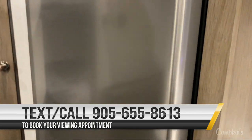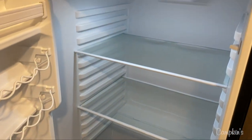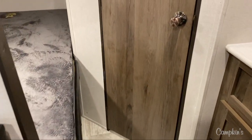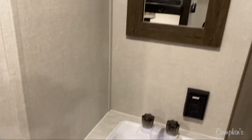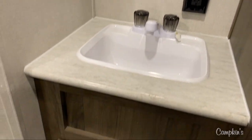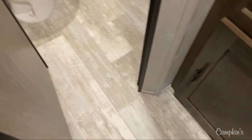So the fridge, we keep opening them up. It is the same fridge as every other Avenger. It is the 11 cube 12 volt Everchill fridge, really, really large fridge for a smaller trailer. Then you've got the sink outside the washroom, which a lot of people say, why would they put the sink outside the washroom? Well, because you can be using it as the sink for somebody brushing their teeth while someone else is using the washroom. Whereas if you have it all in one spot, only one person at a time can use it.